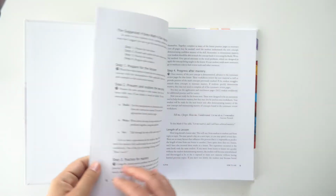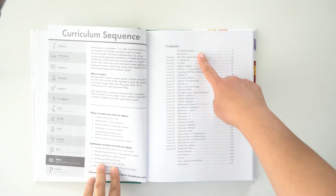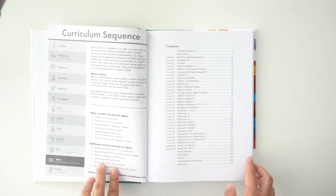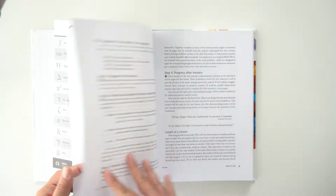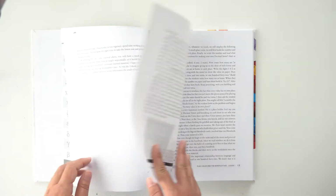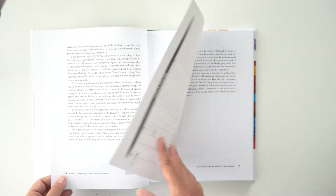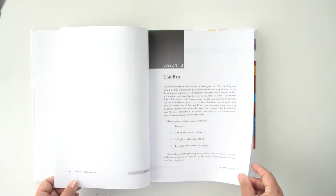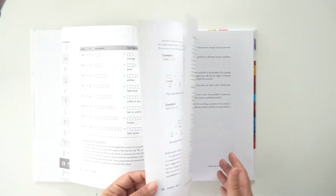Here are the things that I will introduce the child to. Counting to 20, place value, addition by 0, addition by 1, addition by 2, 9, 8, and then it still has some shapes, some skip counting, addition of 3s, 4s, 7s, and 5s.